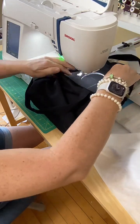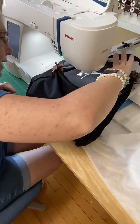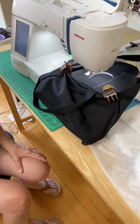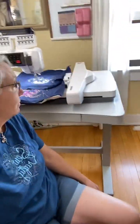But I want to show you the Pisces here in a second. I'll tell you what, I think the Taurus and the Leo are my favorites. But I am going to do an entire set. I really am. I love them.